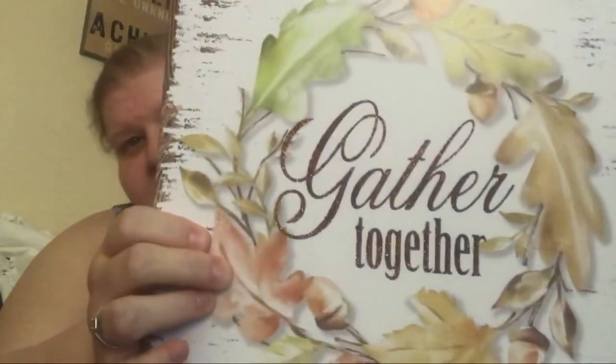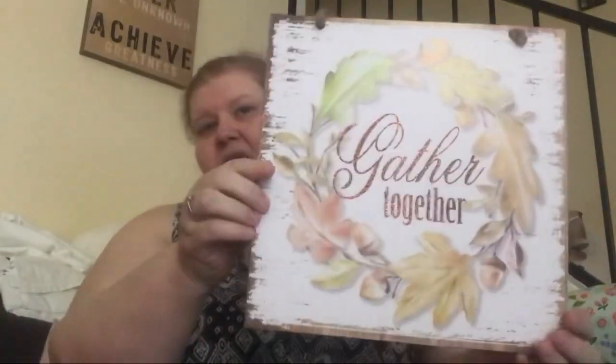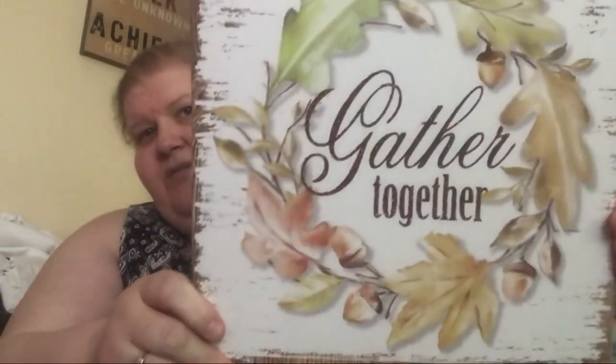And I was so excited to find these signs. I have not seen these before. They are all square. 2 of them are the same because I got one for Eden. Eden and I both got one that says gather together. And I told her, I said, this really can be an all year sign. Though it does have acorns and leaves on them, the leaves are in a very, very muted pastel. So why couldn't you carry that through to spring? I mean, acorns are on the trees all the time. They just fall in the autumn.